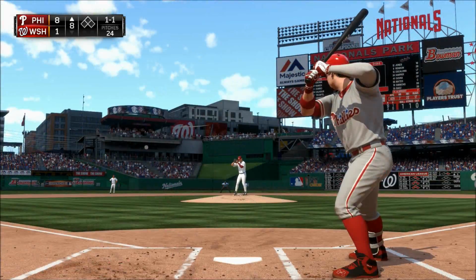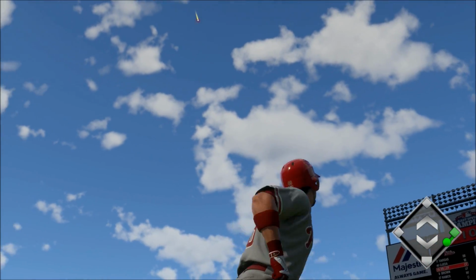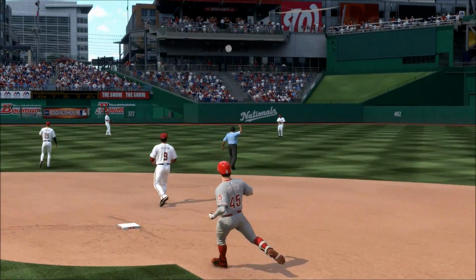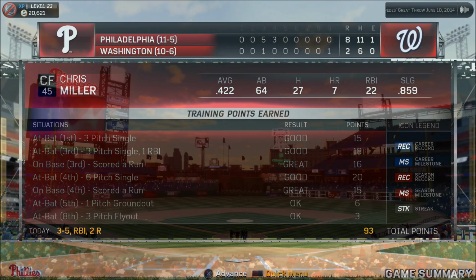Chris Miller. Here's the 1-1 pitch. And the 1-1 is in the air now out to center. And the 8th inning begins with a flyout. Quickly one away. 420 feet from home plate, hauls it in. What a great catch by Aaron Hicks. 2-1. That is into left.